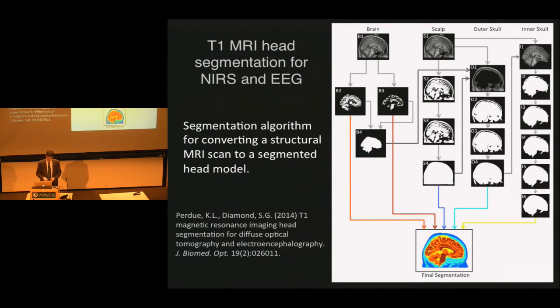Another challenge that we faced as we dug into this is that the way we analyze the data, we usually start with a high-resolution anatomical MRI scan. So the subject goes in, you get a high-res MRI, and then you turn that into a mathematical model of the brain to then analyze your data. Now, with something like the EEG, it's the conductivity of the tissue that really matters. That's what determines how your signal moves from down in the brain to the surface. With your near-infrared spectroscopy, it's the optical properties of the tissue.